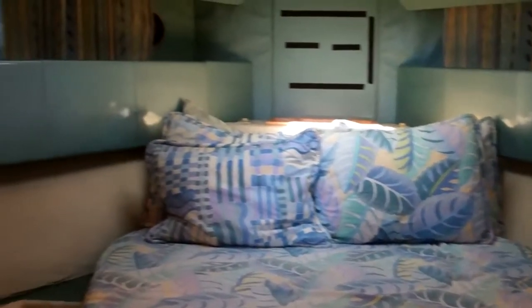In this master, you'll see some of that fabric that needs replacing in this boat that we talked about earlier. Once again, you'll see a lot of interesting touches. First of all, a lot of storage in this boat. You have drawers underneath the bed.